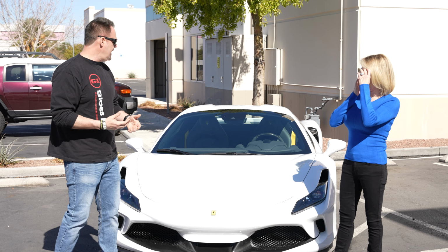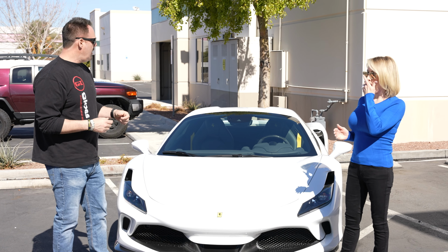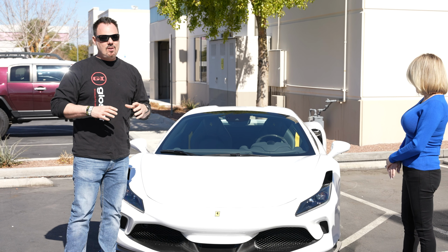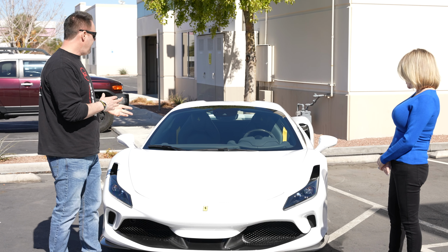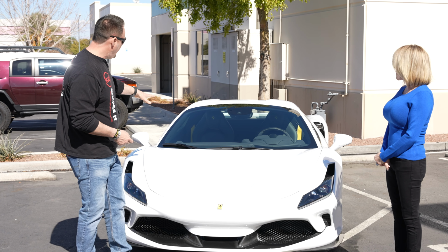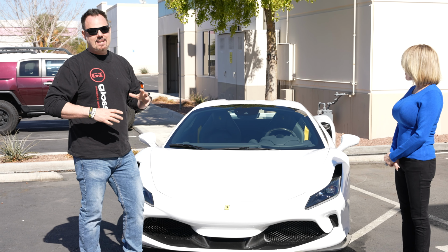Everything got ceramic coated. And on the interiors you see in the video, we polished all the carbon fiber, and there were some imperfections from Ferrari. Even though they do a great job on the fit and finish, we just knew we could take it to the next level, and we ceramic coated the carbon fiber and all the leather seats. I mean, we did a lot of work. Like I said, it was about 120 hours.